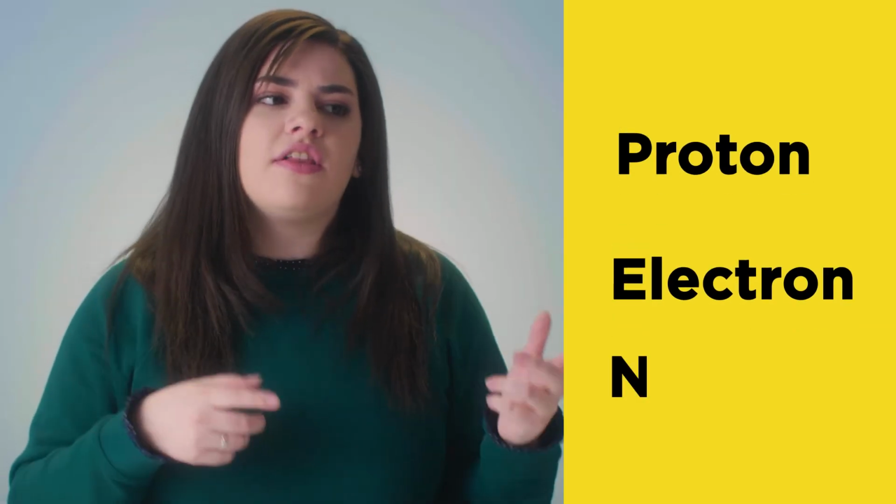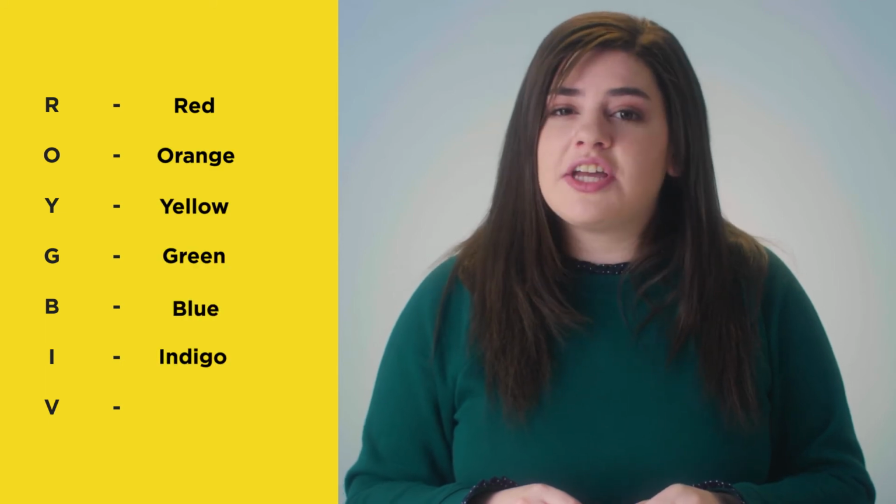Here's another example. The acronym PEN can help you remember the parts of an atom: proton, electron, and neutron. If you're studying the color spectrum, you'll want to remember my dear friend, Roy G. Biv. Red, orange, yellow, green, blue, indigo, and violet.